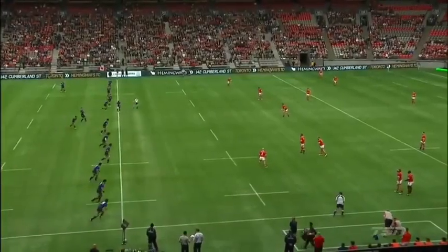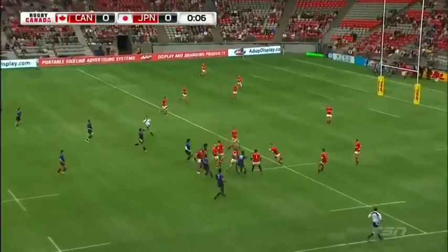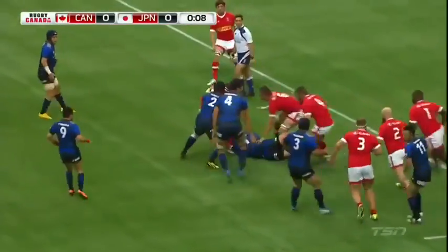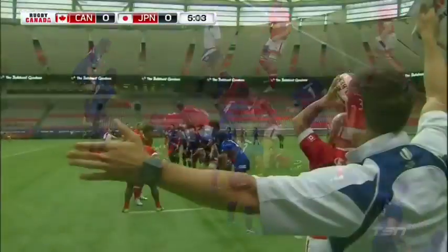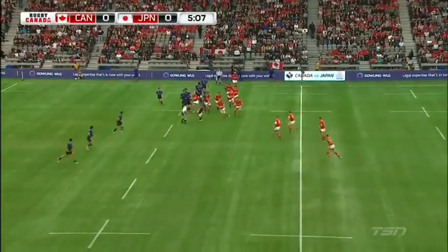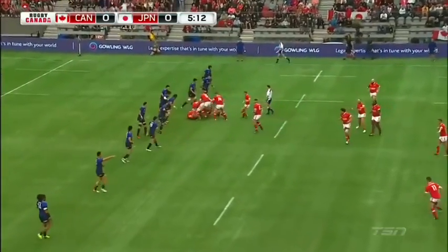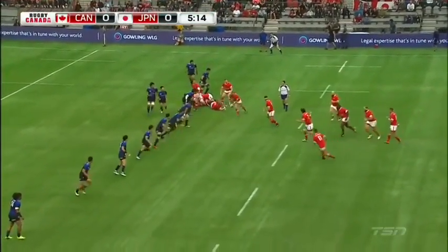And we are set to go here in Vancouver. Canada just at the 22. Aaron Carpenter controls with the first touch of the ball. The line out again, courtesy of Barkwill. Dangerous throw, but successful nonetheless for Canada. A little bit of room there for Olmstead as he rumbles past the 10.